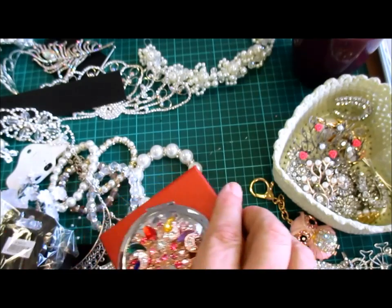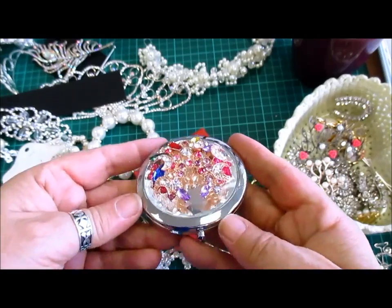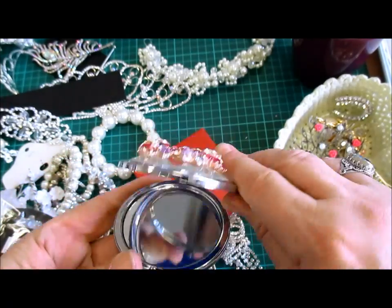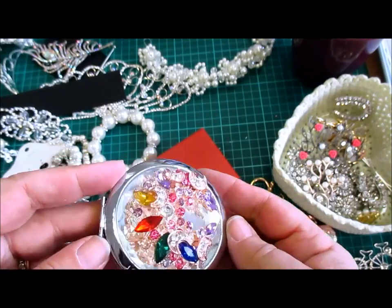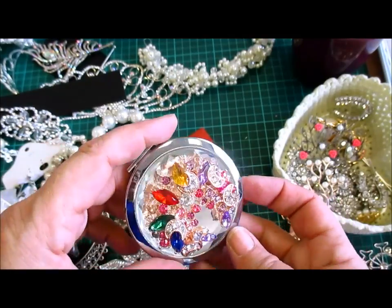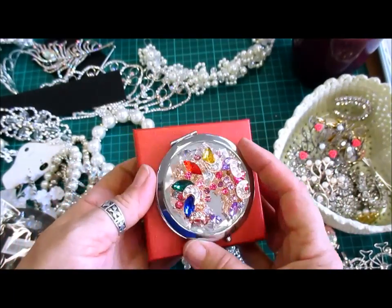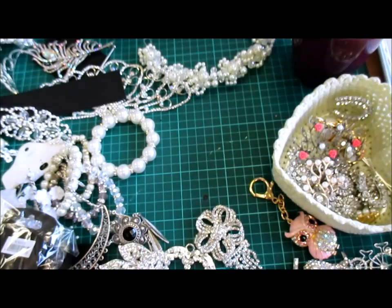This one, I found them, and there was only three, so there is only three available. They're quite heavy, but it's the mirror compact. But with the bling on it, and I'm just thinking, for the price of what it is, I'll take the bling off and use it somewhere. But if not, you can keep it, or send it as a gift somewhere. There's a little gift box there, and I've only got three of those in.